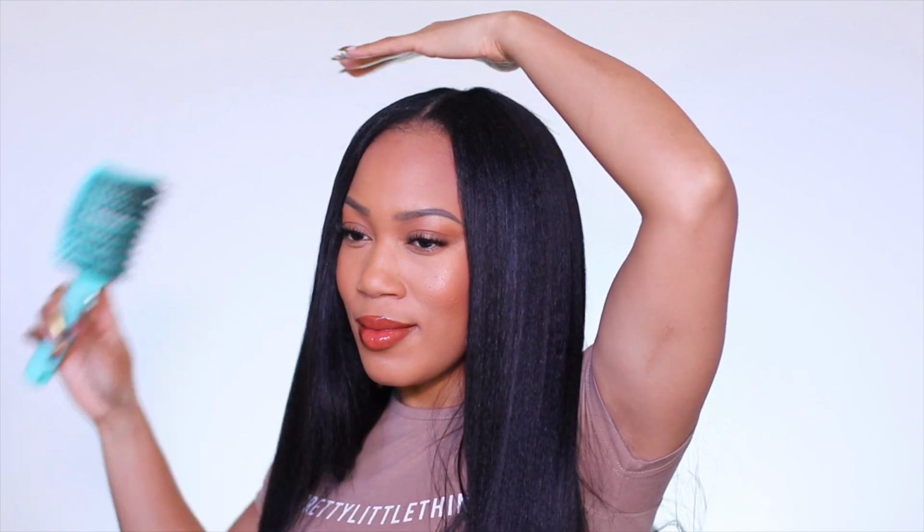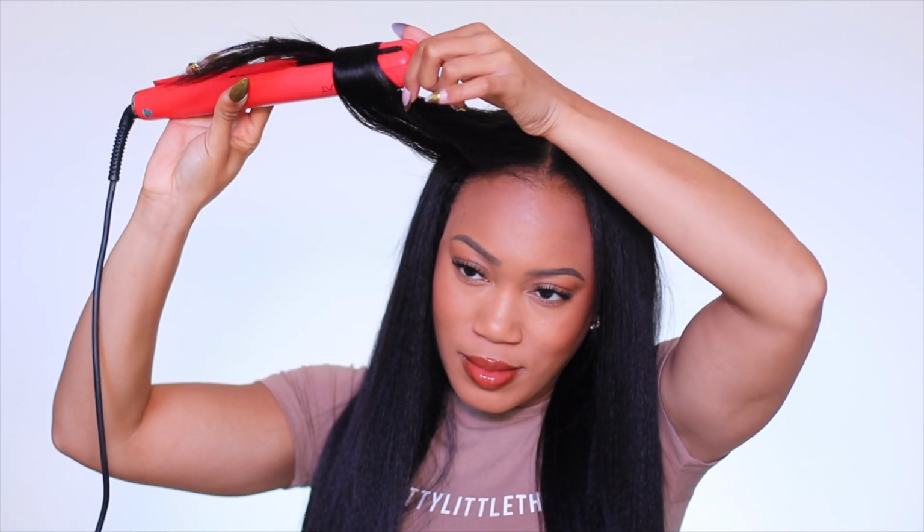I'm in a space of like, do my edges always have to be laid? Let's talk about that. What's the reason for it? That doesn't always have to be the case. So as of lately, I've been going back and forth between silk pressing my hair out and not making my edges lay down with the baby hair and having it overly straight. And I've just really been enjoying the natural look of it.